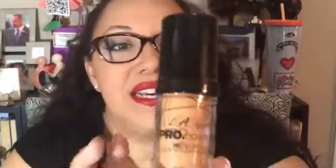So number 3 of my drugstore foundations is actually the LA Girl Pro Coverage HD High Definition Long Wear Illuminating Foundation. This is it. And you can get LA Girl at Walmart. Now, some shades you will have to buy online because they don't have all of the shades in the stores. So some of them you will have to buy online. And then you can also get it at Ulta. Now, the LA Girl tends to run anywhere, depending on where you get it from, from $7, I think, all the way to $11, depending on where you buy it.